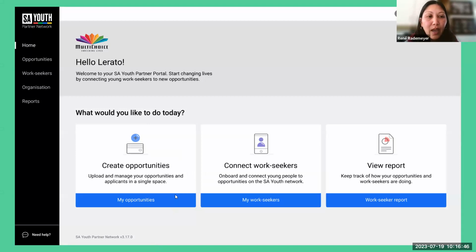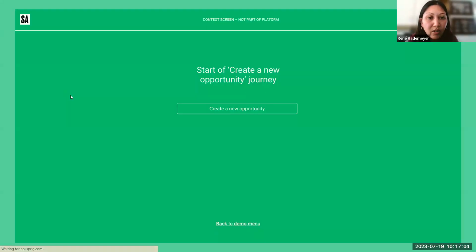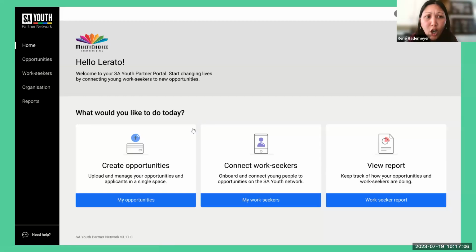And you are able to access reporting on the front end, where you're able to track how many jobs you've made available, how many young people have applied, how many you've placed into roles, if you want to do a trend analysis on your end and just really track it. So that's what you're able to do. But for the purposes of this demo today, I'm going to show you how to create opportunities or jobs as we know it.